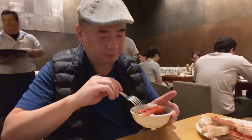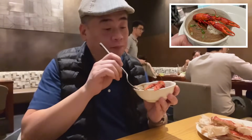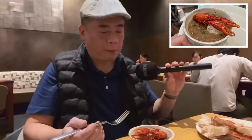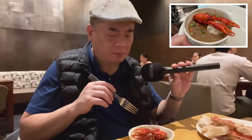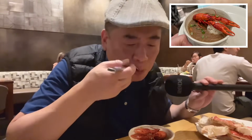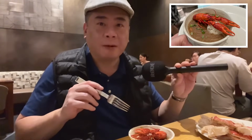Well, we'll move on to the little crawfish on the gumbo. Crawfish in its natural habitat. It's very flavorful. Mmm. Such a wonderful gumbo flavor. Mmm. So good, guys, so good. 9 for the gumbo.